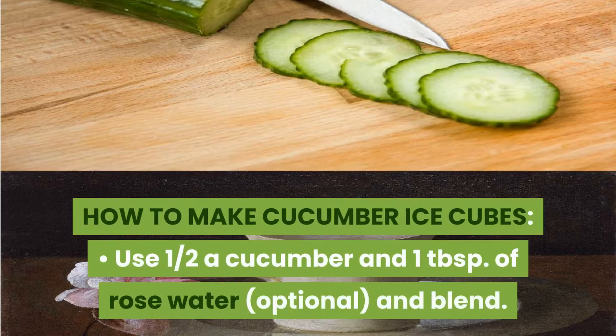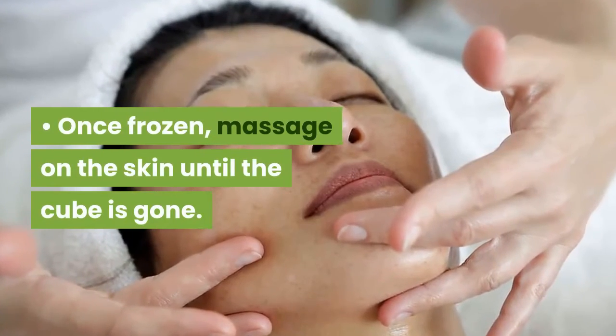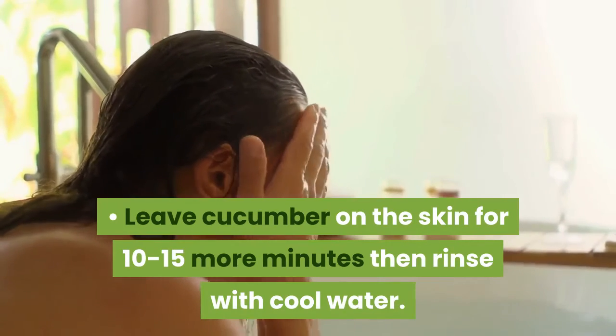How to make cucumber ice cubes. Use 1/2 a cucumber and 1 tablespoon of rose water, optional, and blend. Transfer to ice cube trays. Once frozen, massage on the skin until the cube is gone. Leave cucumber on the skin for 10 to 15 more minutes, then rinse with cool water.